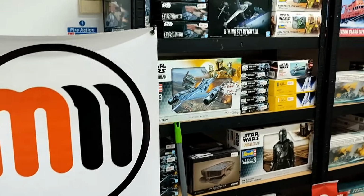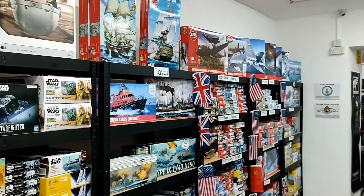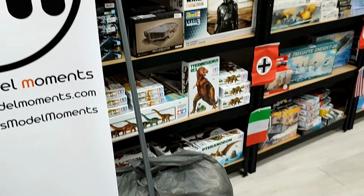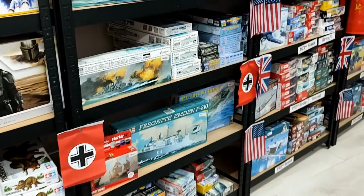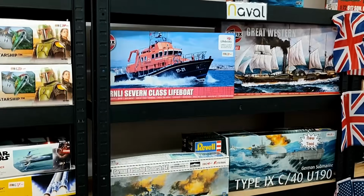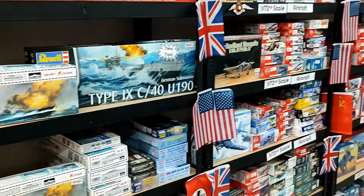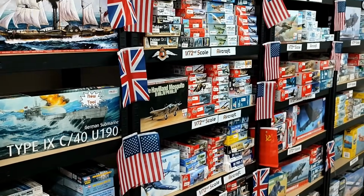So here we are. We have redone the shop. You can see now we have a little bit more in the way of shelf space for a few different things. We have a whole section of naval now, and the 3 1/72nd scale aircraft.